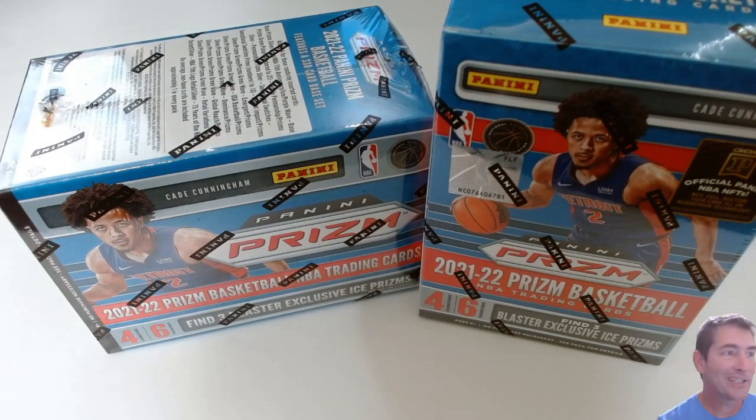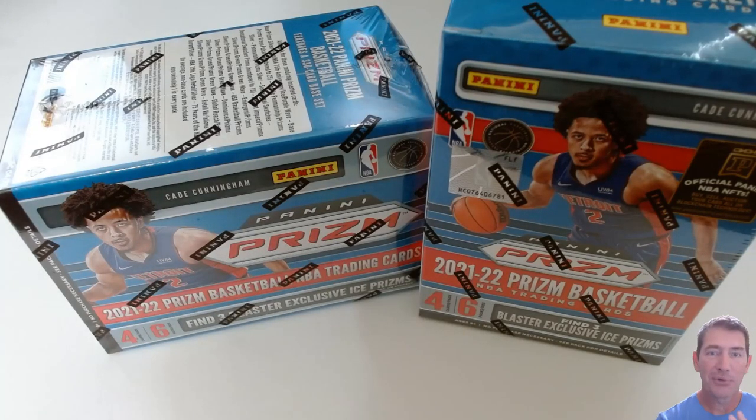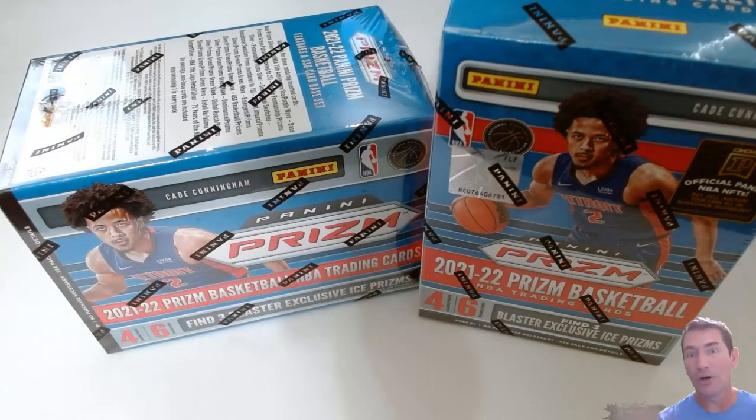I'm back, and guess what? It's drop day at the local Wally for the Prizm basketball. This stuff right here, at Target, they're $30. Walmart, they gotta be 35. It was available all day on Target.com the other day, so I hope you got some. If you did and you can't wait, you want to go to Walmart, you gotta pay $5 more, right?